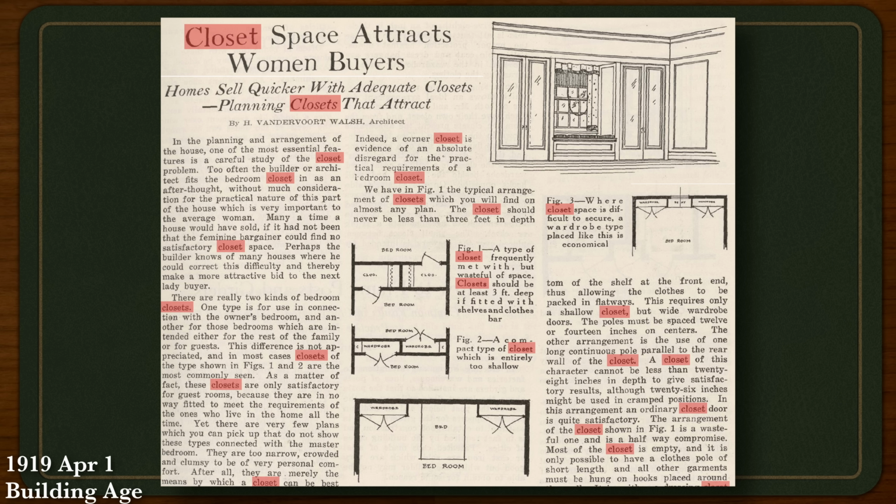A 1919 article notes that closets are often an afterthought by the builder, but are a major selling point. They point out the common problems, ironically describing both of my closet issues, one too shallow for hangers and the other deeper than needed but not enough to make use of that space. Whether the floor plan was tiny or large, closets were more of a filler of odd spaces than the plan. At best, eating into the floor space of 2 bedrooms sharing a wall.